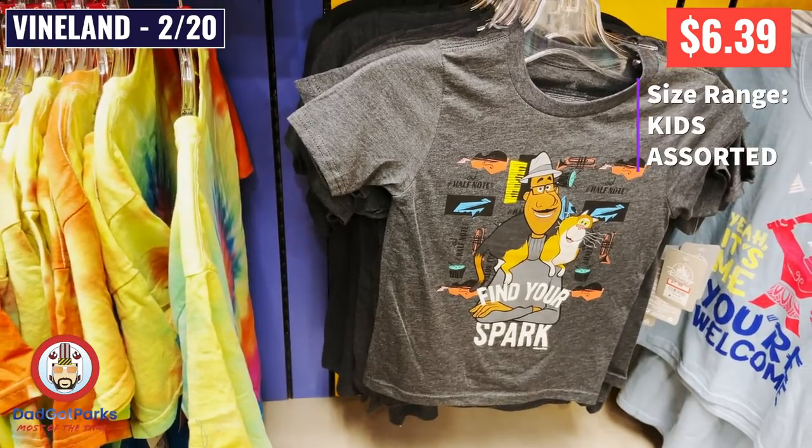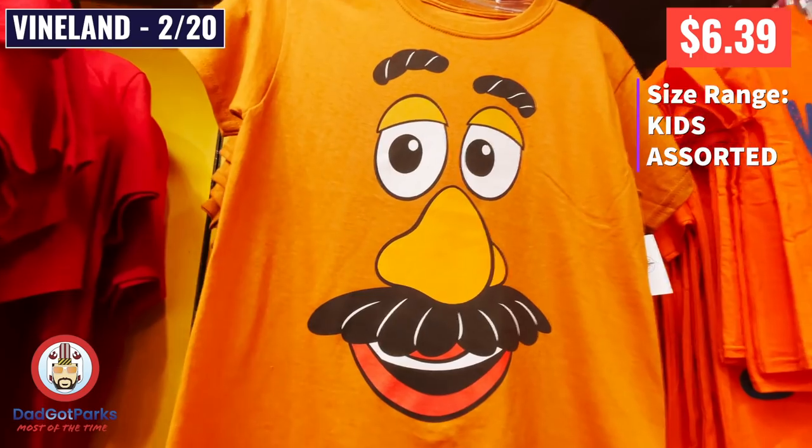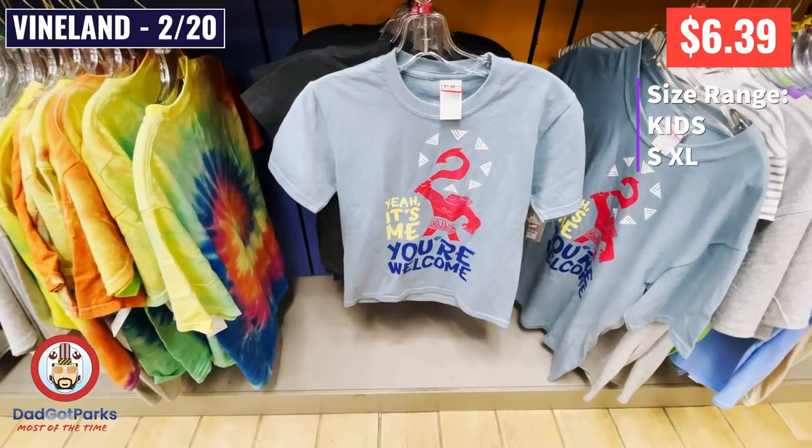I've heard mixed feelings about it. Has anybody seen Soul? Let me know in the comments if you liked it. I know I like Mr. Potato Head, and a Mr. Potato Head shirt is awesome. I would rock that as an adult.